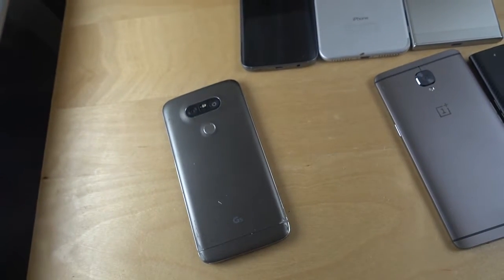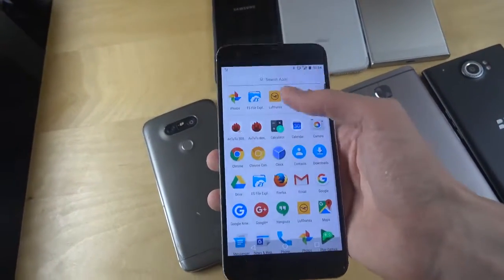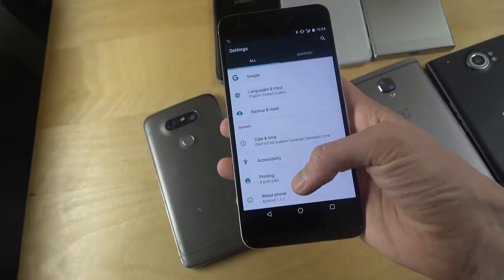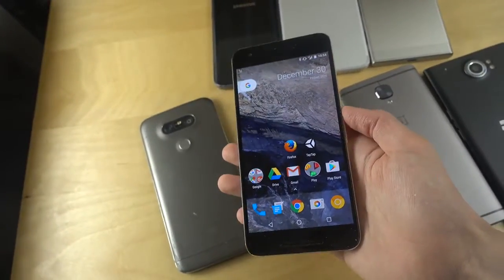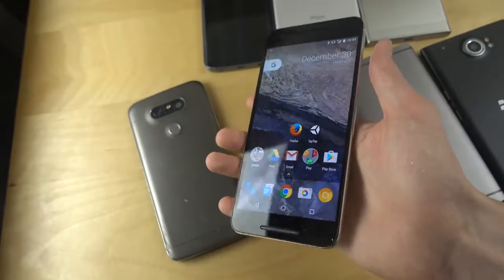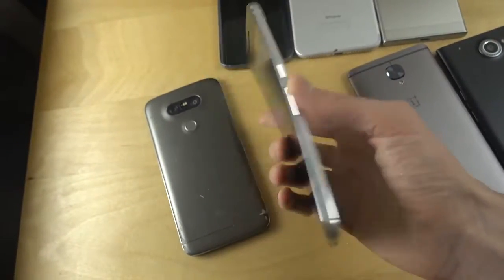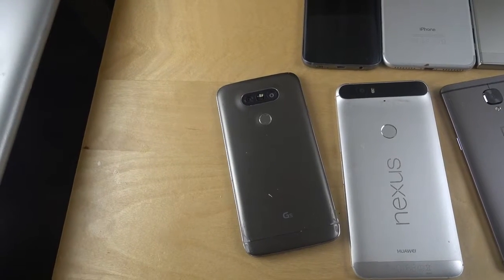Also, of course, this phone is running the stock Android experience. I think it's Android N right now on this one. If I go in and check, yeah, it's running the latest version of Android, Android 7.1.1. The good thing with the Google phones is that usually you can get the latest version of Android before everyone else, without any custom skin on top that Sony and Samsung like to put on their phones. So yeah, that is basically the Nexus 6P, definitely one of the better phones available out there. Let's move on.